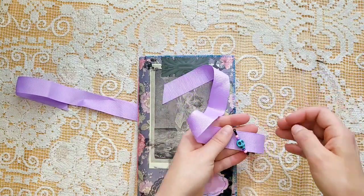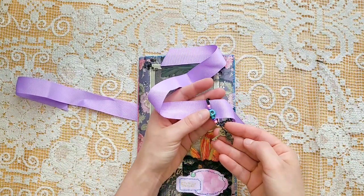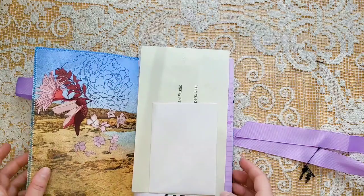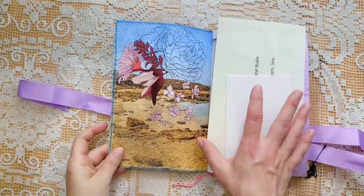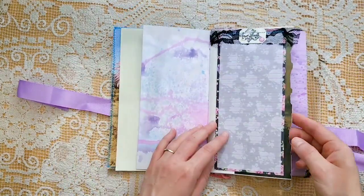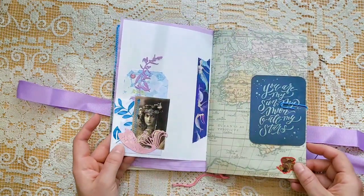The cover ribbon has that little skull and a rose and a key. And this is called For the Love of a Pirate. So again, digitals from my shop, SS Studio, and others. So this is from Romanticized Pirates as well. Hopefully it makes you want to buy the kit. But boy, did she put this together so beautifully.